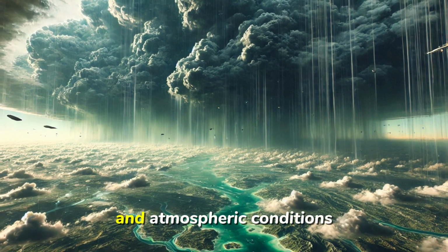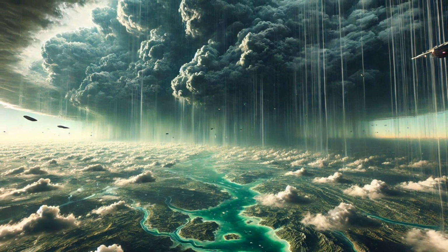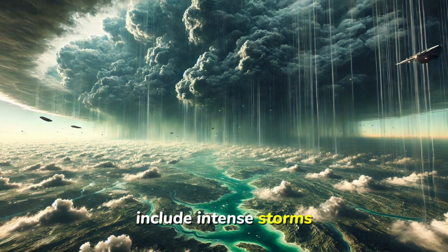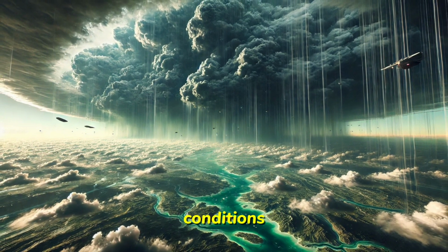Given its orbit and atmospheric conditions, Kepler-452b could experience unique weather patterns. Scientists hypothesize that if it has an atmosphere, its weather might include intense storms, prolonged seasons, or a thick cloud cover, creating dynamic and possibly challenging environmental conditions.